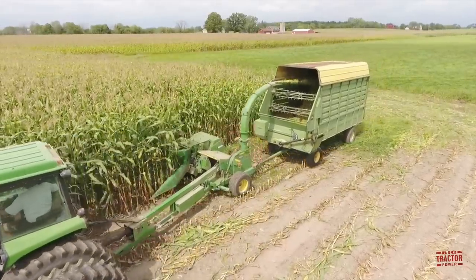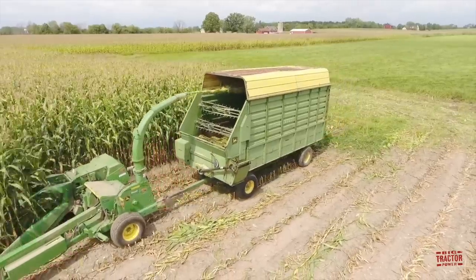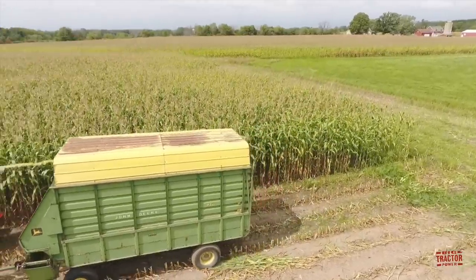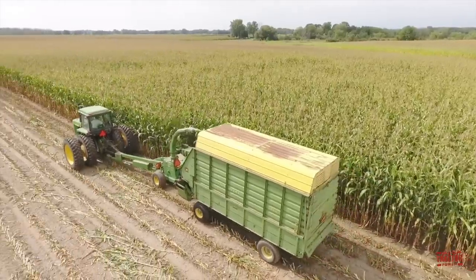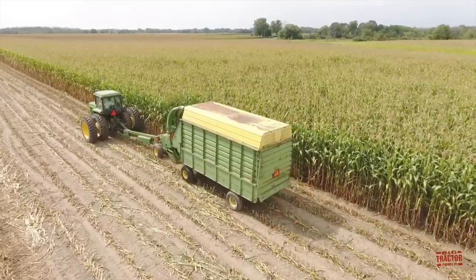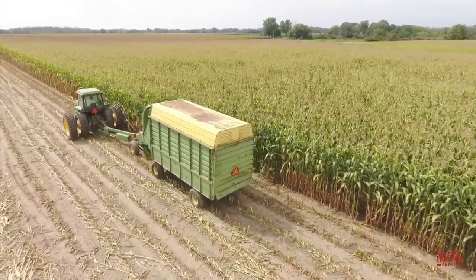This forage harvesting team is a John Deere 4455 tractor. This machine was manufactured at the company's Waterloo, Iowa tractor factory from 1989 through 1992. The tractor is powered by a John Deere 7.6 liter, 466 cubic inch John Deere 6-cylinder diesel engine rated at 140 PTO horsepower. John Deere offered two different transmissions for this tractor.